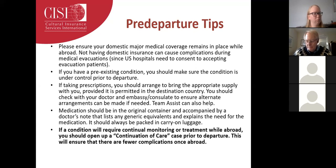So you want to make sure that you really understand what the limitations are if you have a situation where you're going to be running out of your prescription because you're not going to be able to have enough. You just want to make sure that you understand that there could be some issues. That's why we really recommend that you involve us if needed. When you are bringing medication, you want to make sure it's in the original container and that it's accompanied by a doctor's note, and that it lists any generic equivalents and explains the need for it. And you should always, always, always pack it in your carry-on luggage.